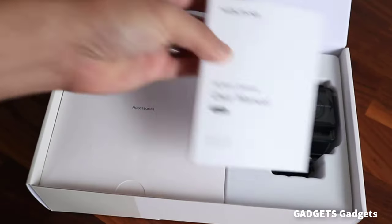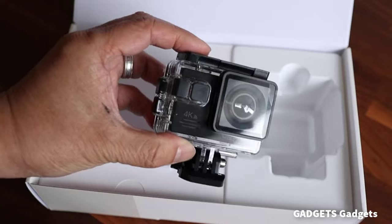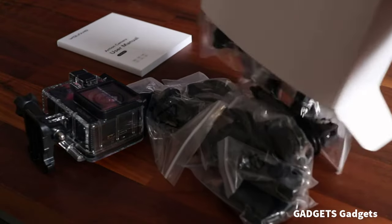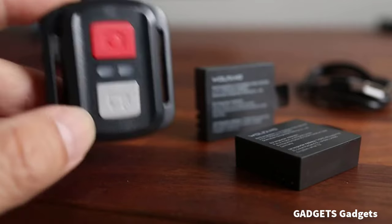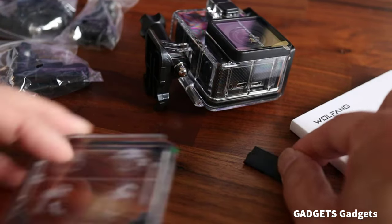WOLFANG GA100 vlog camera has 4K video resolution with 4K 30fps, 2.7K 30fps, 1080p 60fps, 1080p 30fps, 720p 120fps video options to capture all the details of your adventure.